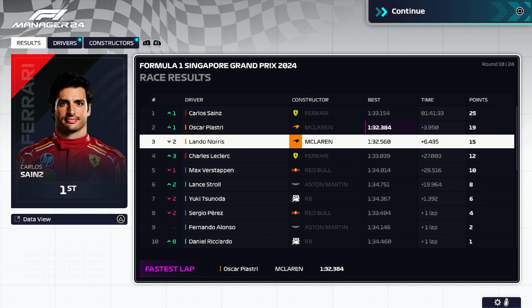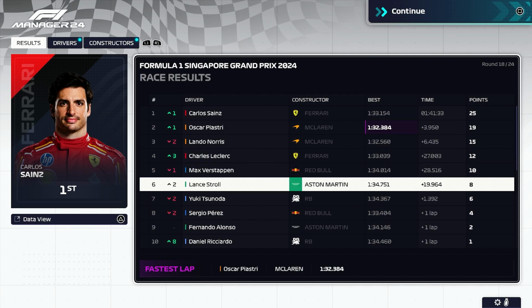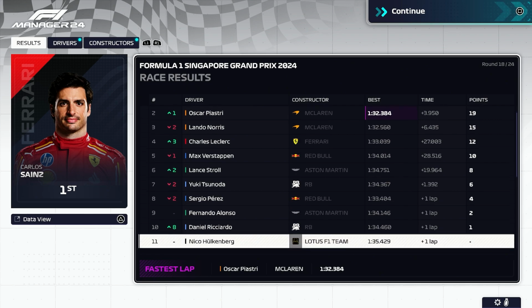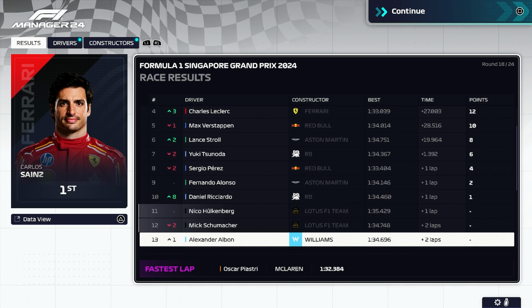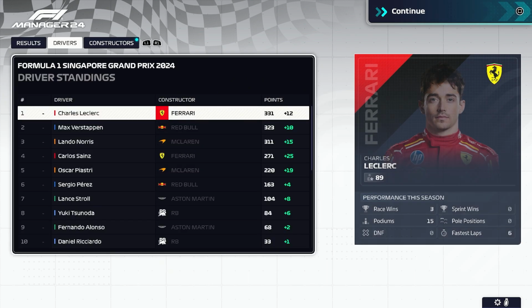Carlos Sainz wins ahead of Piastri in second. Norris third, Leclerc fourth with Max Verstappen in fifth. Stroll finishes sixth ahead of Tsunoda, Perez, Alonso. And Daniel Ricciardo rounds out the top 10. Hulkenberg 11th and Schumacher 12th in probably our best team performance of the season.